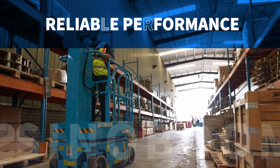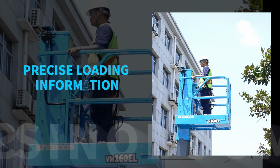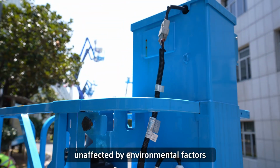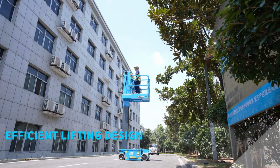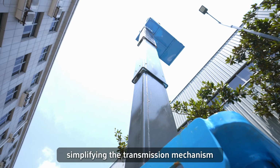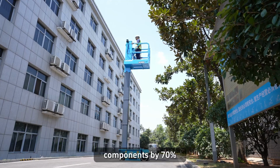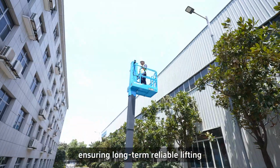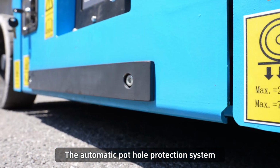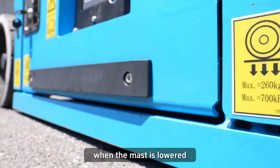Reliable performance. A pin-type weight sensor ensures accurate load weighing, unaffected by environmental factors. A 3-stage hydraulic cylinder drives lifting functions, simplifying the transmission mechanism components by 70%, ensuring long-term reliable lifting. The automatic pothole protection system provides good passability when the mast is lowered.